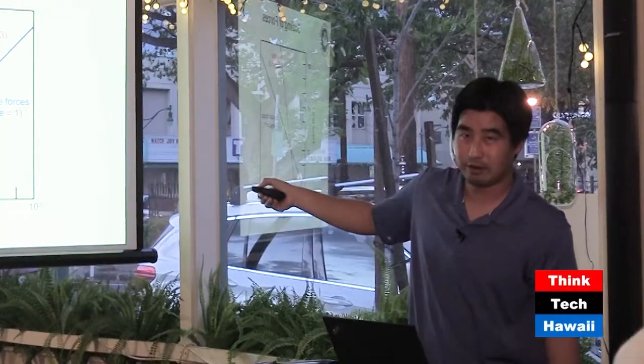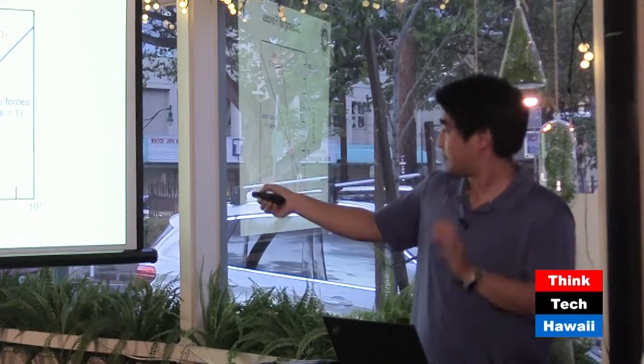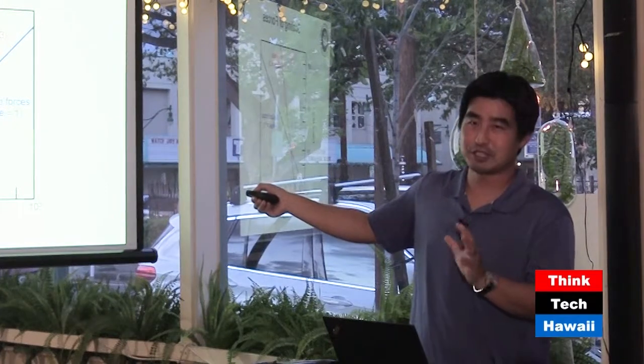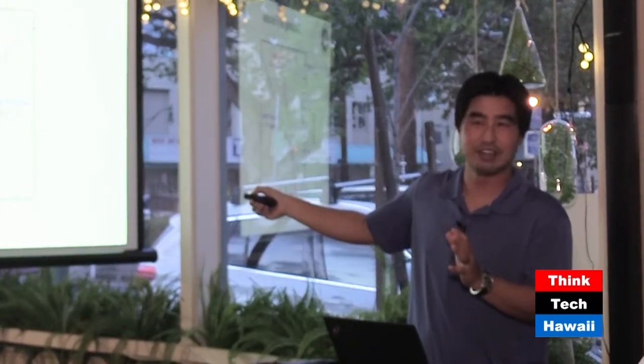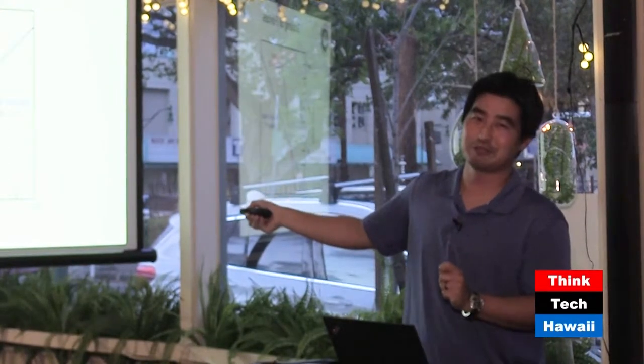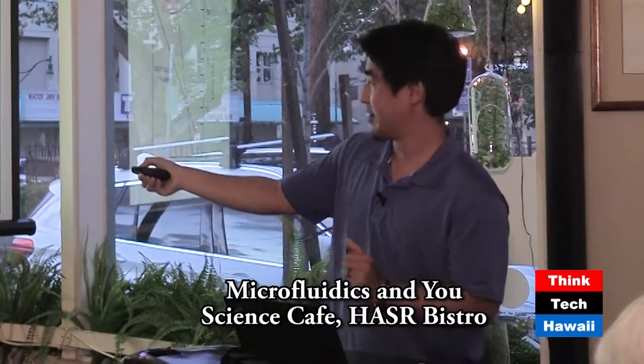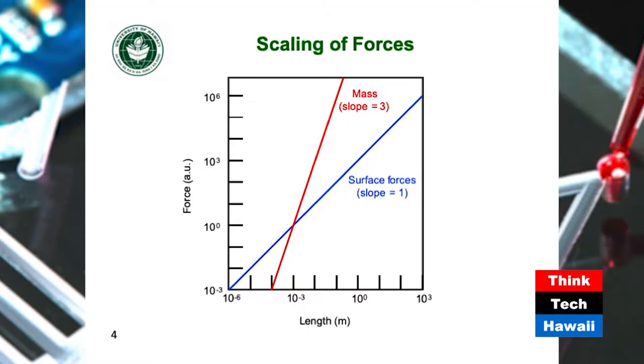There comes a point where, if you follow this red line and this blue line, both forces are about the same amount of strength, and that occurs right around here. So this is 10 to the minus 3 meters, so that's 1 millimeter. And for anything smaller than a millimeter, the surface forces now become more important than forces based on mass. They become relatively stronger. So for a microscale object, surface tension becomes more important to that object instead of gravity.